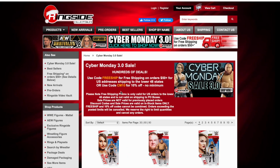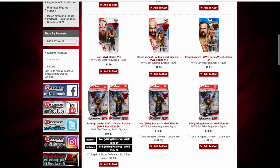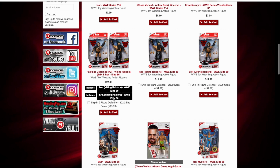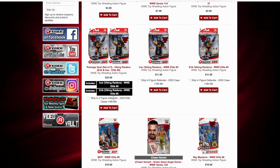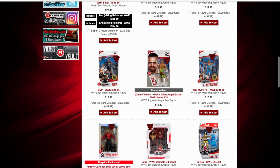All right, let's go back to the 3.0 sale. So see what's happening here on page 2. Here we go. We got some elites. We got the Viking Raiders. $22.99 for both. $23? Yeah, but think about it. If you buy one without this sale, it's $19 or $20 just for one. I mean, that's awesome.